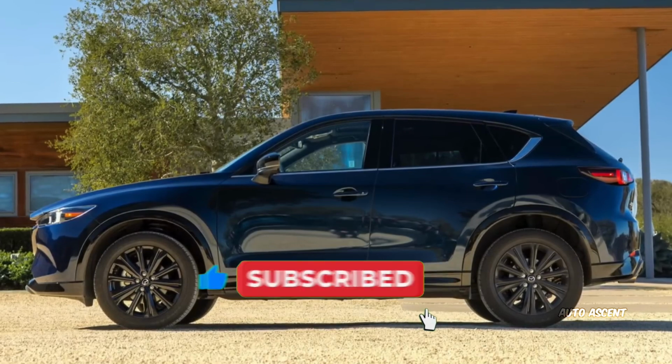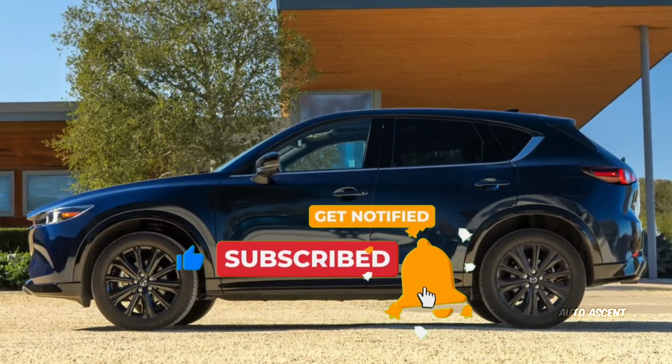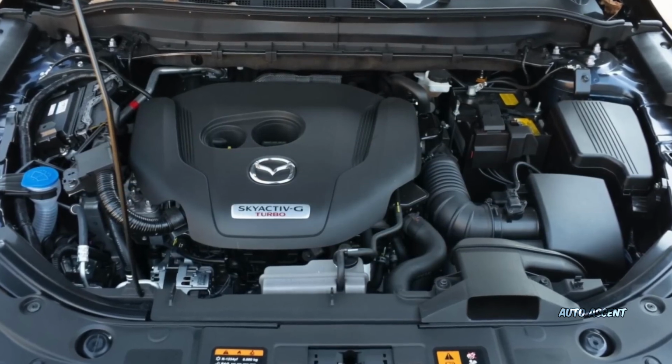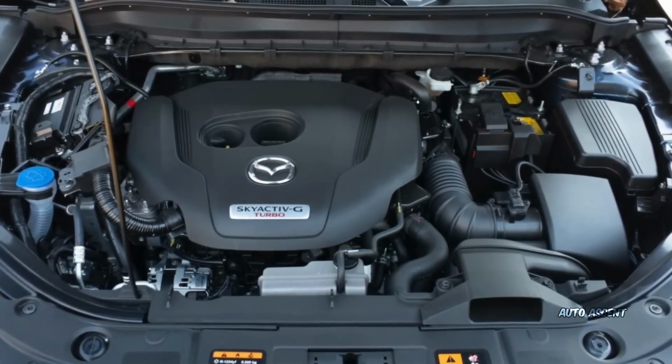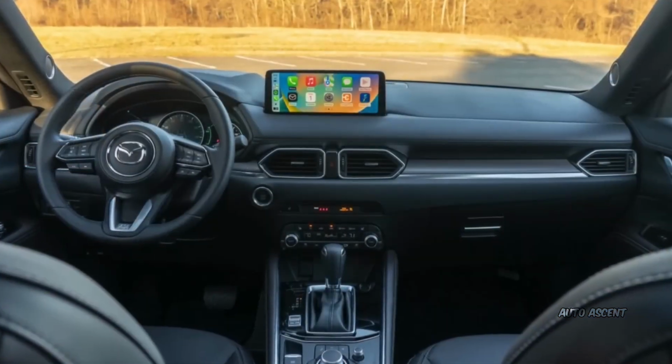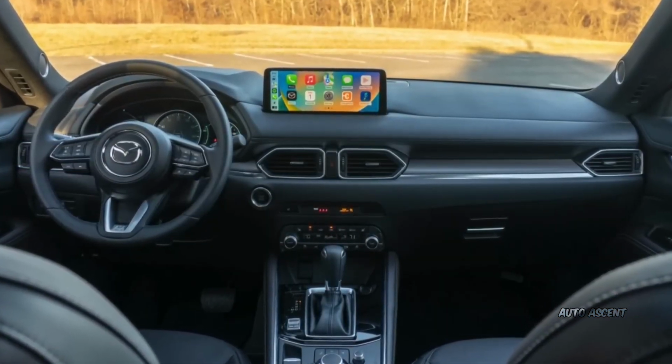So while other SUVs chase trends and try to outdo each other with gimmicks, the CX-5 quietly outperforms them where it counts, on reliability, driving experience, and long-term cost, proving once again that smart drivers don't need to shout when their car does all the right things without drama.